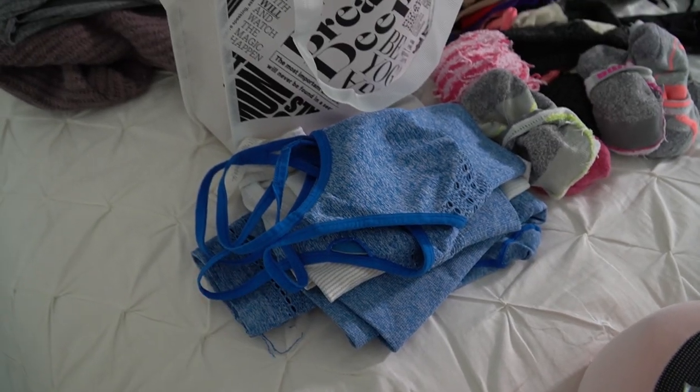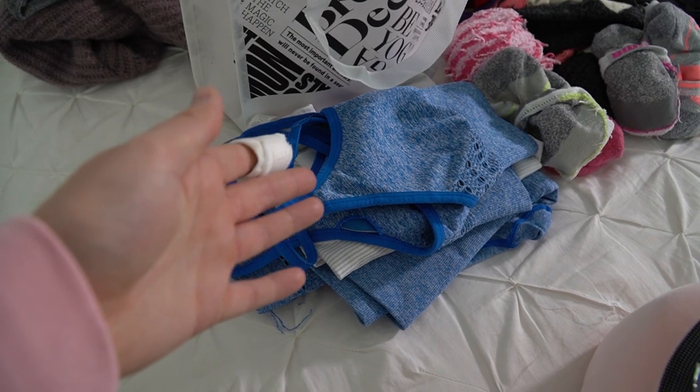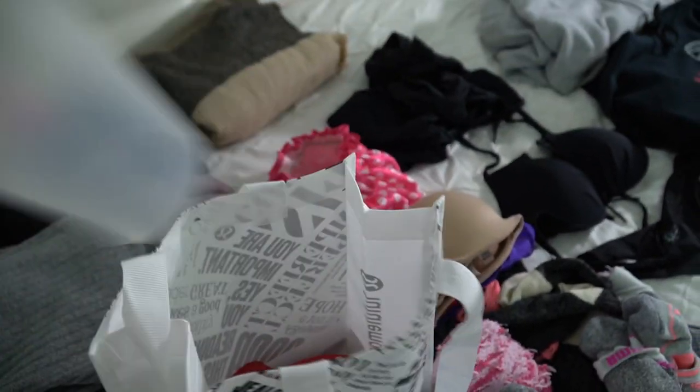And you never know if there's a flight delay or anything of that sort. So, I have a workout outfit now. In this bag, I brought my workout items. So I brought an empty water bottle just to be able to refill when we're in our hotel room.